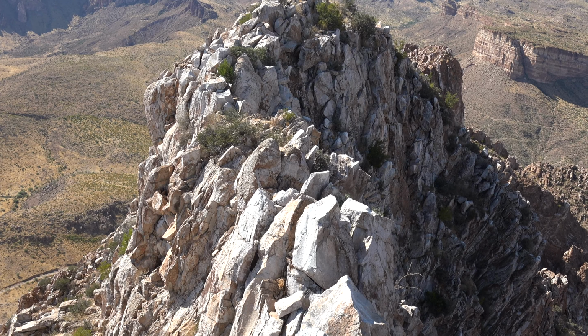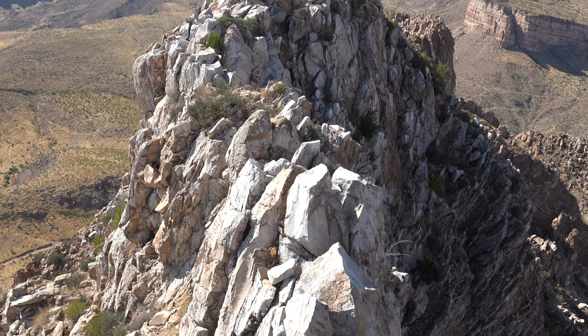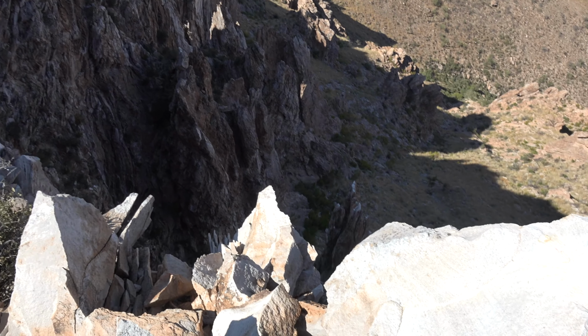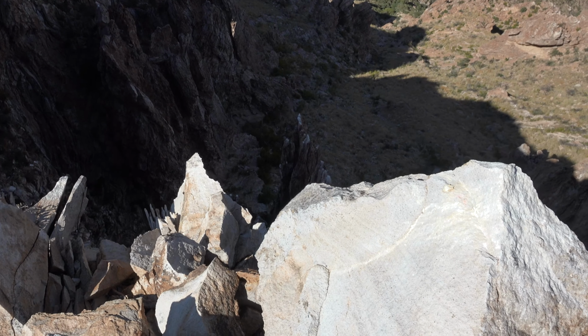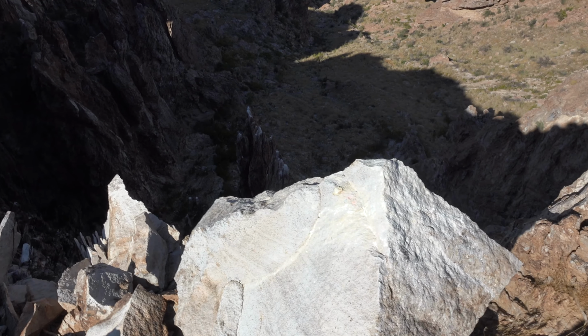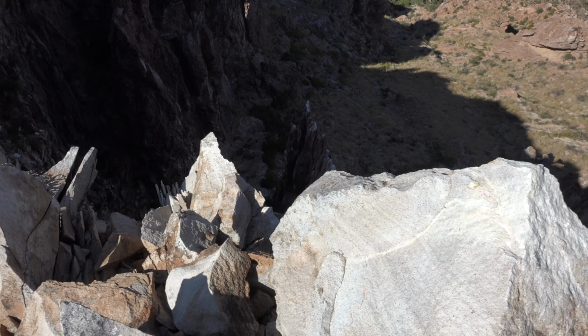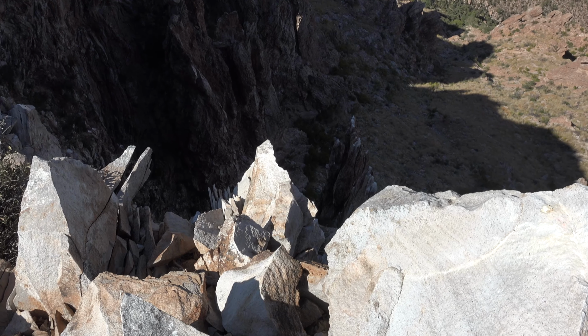All right, yeah, here's the knife edge ridge, and then it is some crazy drop over here. I'm not getting any closer than this. I'm sticking the camera out with my hand, but yeah, we definitely didn't want to chance going around on this side because one wrong move and you're gone.